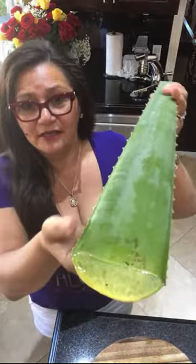So now the next thing that you're going to need is coconut oil. And this is organic, virgin, cold press, unrefined coconut oil. The next thing that you will use is a fillet of aloe vera, okay?